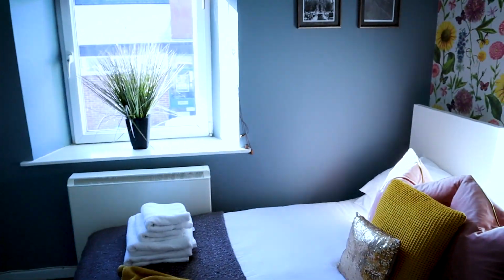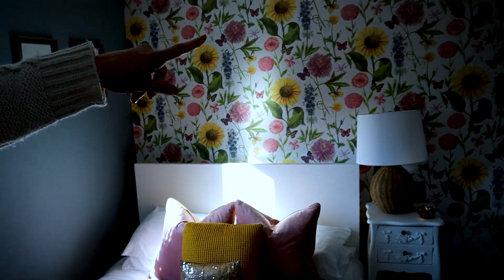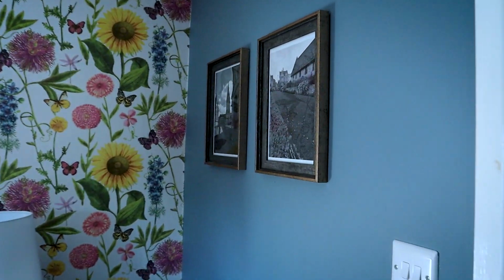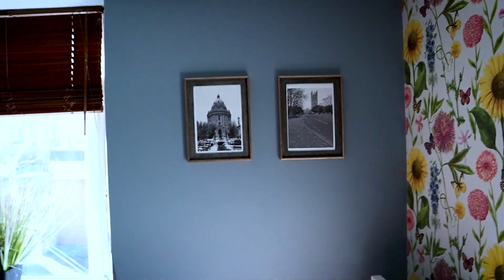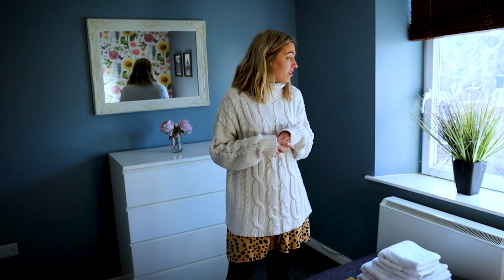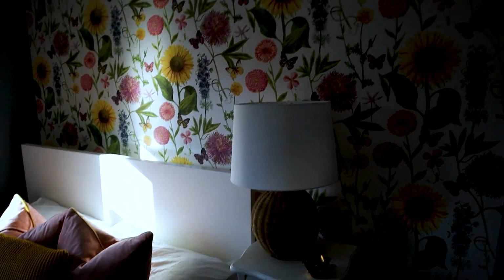Wow. So this is the master bedroom. As you can see on the walls, we've got some pictures that my friend actually did for me that I just got printed. And they are of Oxford. So we've got them on the side of the bed to remind people where they're staying, to add to the experience. And yeah, everything in here was either bought from a cheap homeware store or, that big lamp, for example, that's just behind you, that was £3 from a car boot. Really? Yeah. Oh my goodness.